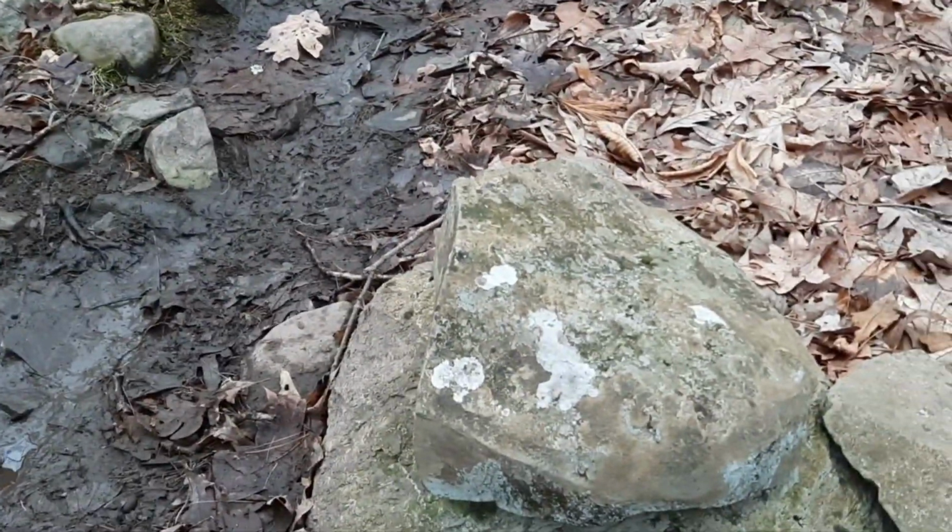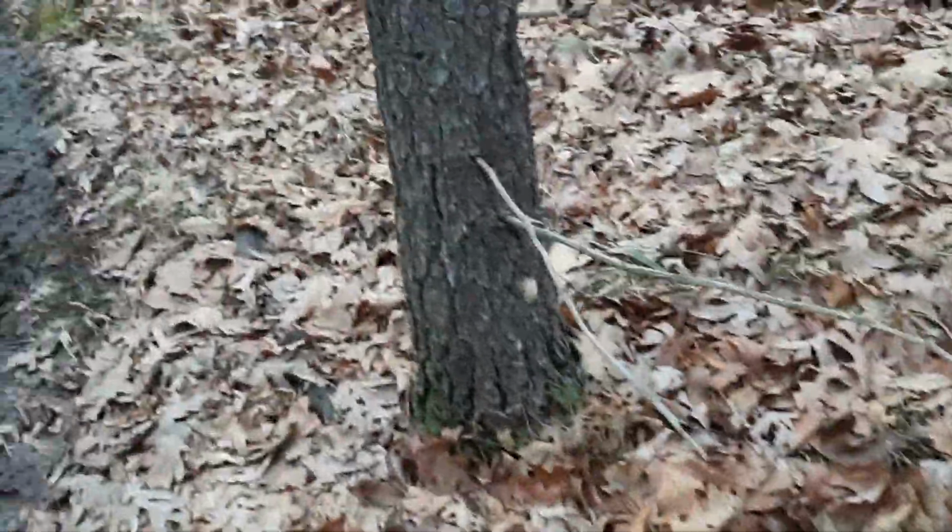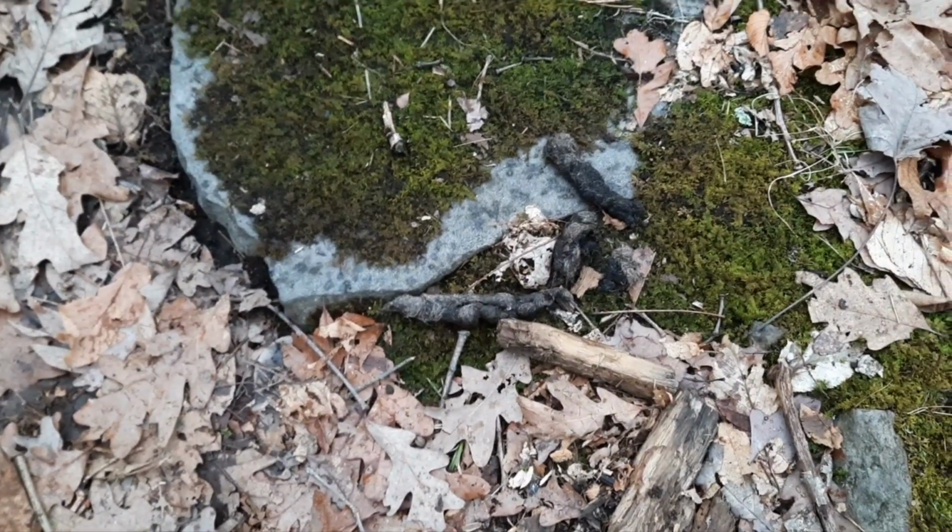You see that? That's a marker. Somebody put a rock there. That's a marker. That's not natural. So, somebody just wanted an extra marker. I hope you actually watch it. It's a marker for you.